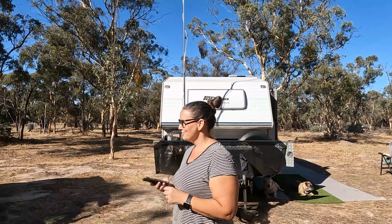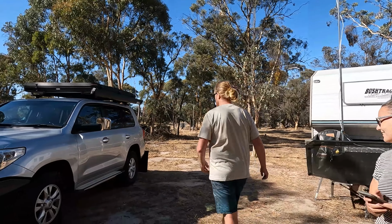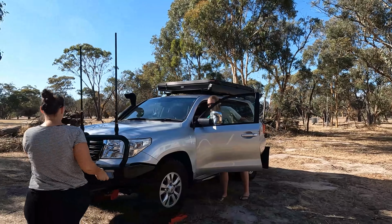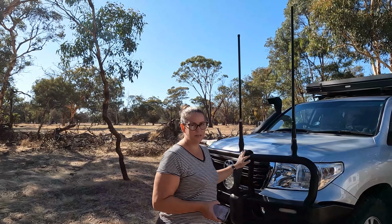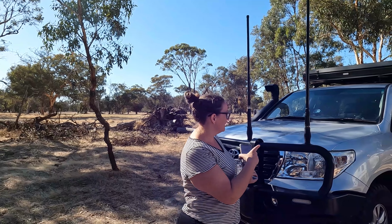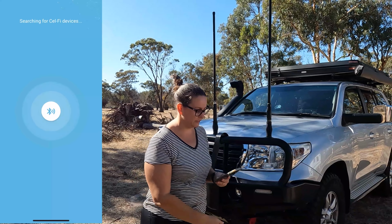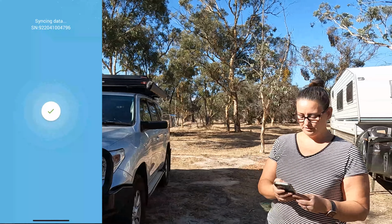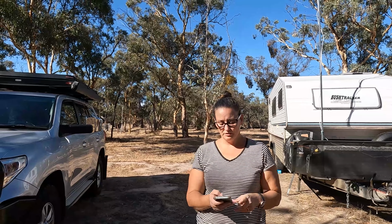And can you turn the Celfi on for me, please? The Celfi. So in our car we have a Celfi, which is this antenna on the car. It's permanently turned on through our spare auxiliary battery, and we have a switch underneath the dash that we can turn it on and off. So I'm just going to make sure that I'm actually connected to the Celfi device, which I am. I might stand in the sun again, so it's a bit better. Okay, so connected to the Celfi device, I now have 2 bars of 3G.